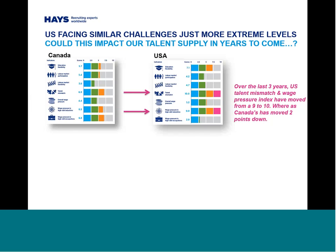But what does all of that mean for Canada? Well, with higher wage pressure comes higher wages, which means that people in industries here will be more attracted to leave the Canadian market and move south. So that will in turn put more pressure on the Canadian job market here. So we will see what happens.